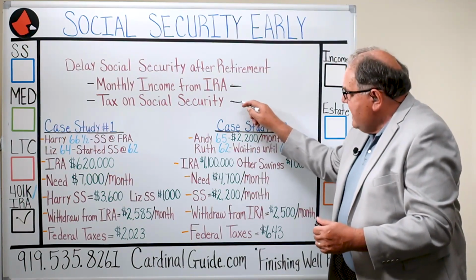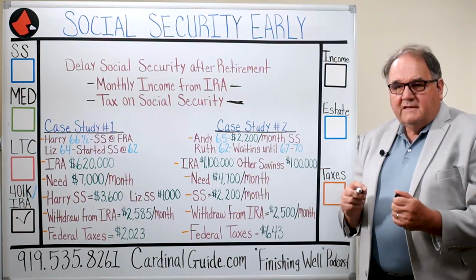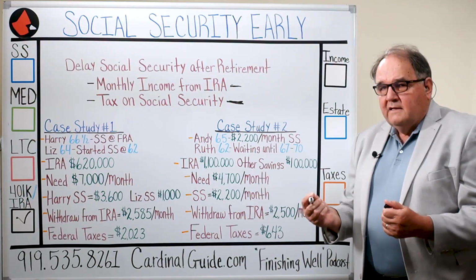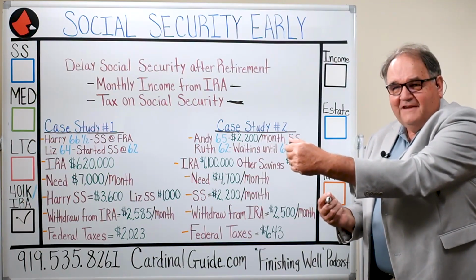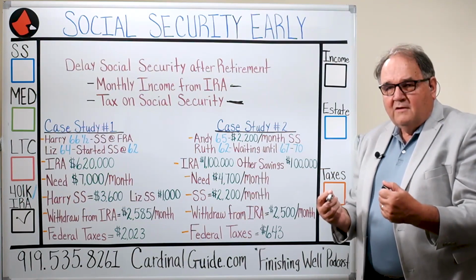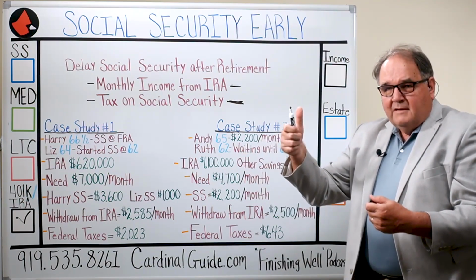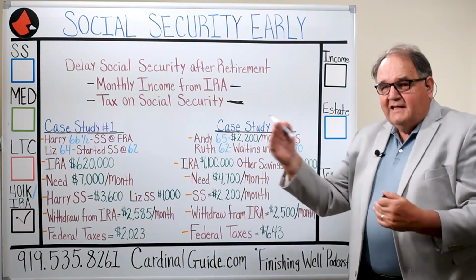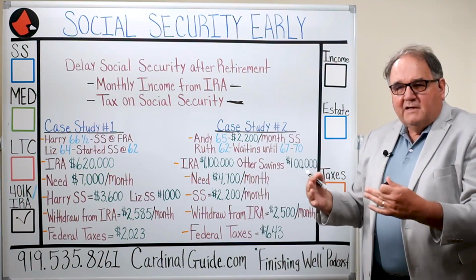And then the income tax that one pays on Social Security, the federal income tax, is another factor. Because if people delay, that gives them an opportunity to get a larger check at like 70, and it also gives them an opportunity to do Roth conversions between now and 70, which is going to drive their income up and their taxes up. But because they're not getting Social Security, they're not paying any tax on what they're not getting. And we're setting them up for a lower tax ultimate retirement past 70. So that's the logic behind a lot of our videos.